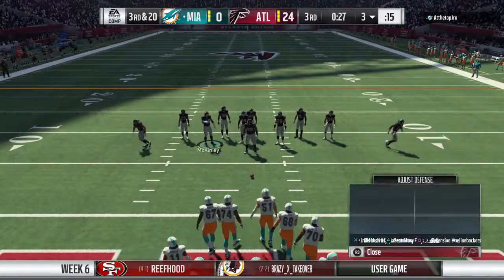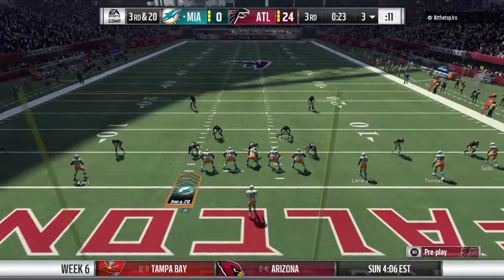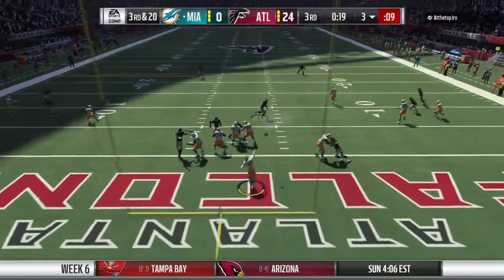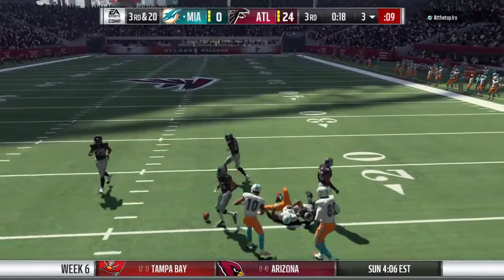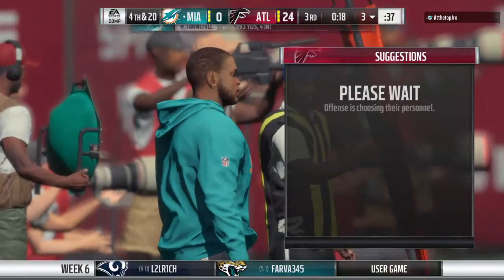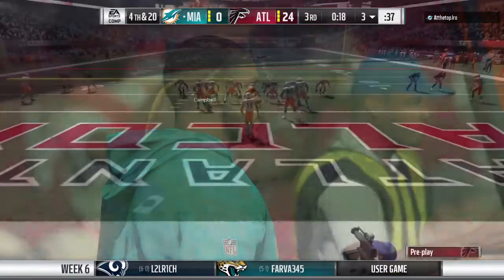So after the sack of Tannehill, the Dolphins come up here on a 3rd and long. Out of the gun, Tannehill. And incomplete. The contact made the ball roam free and brings up 4th down. Another drive comes and goes. Still nothing on the scoreboard.